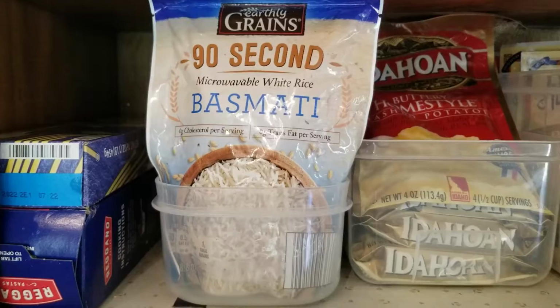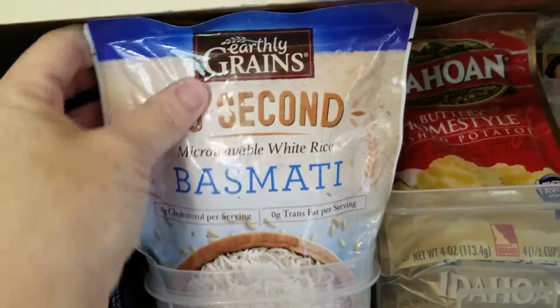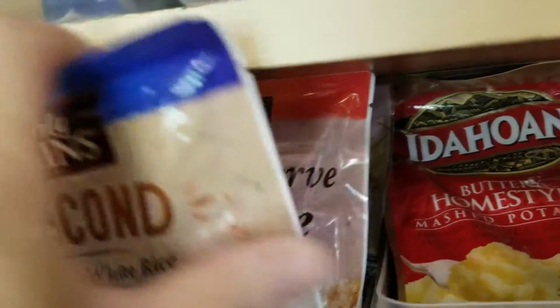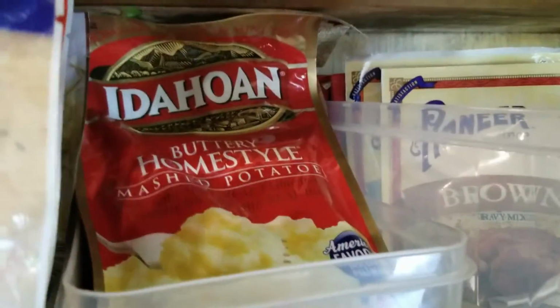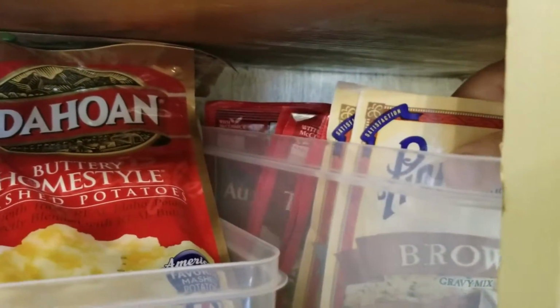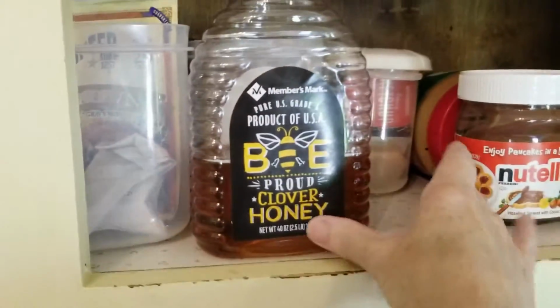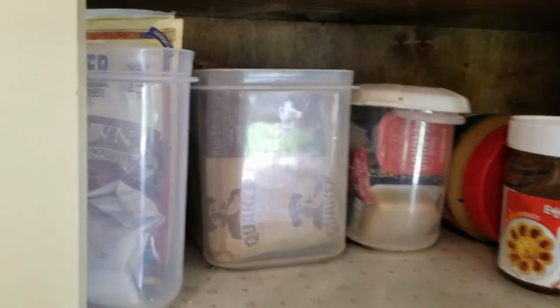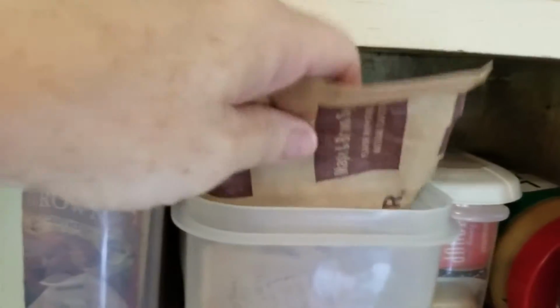Here's a little tour of my active food pantry. I have all of my rices in one bin. This is my instant mashed potatoes for when I don't have a whole lot of time to make from scratch. And then this last container here is filled with all of my gravy mixes. Behind the next cabinet door, we have some Quaker instant, I think that's maple and brown sugar instant oatmeal.